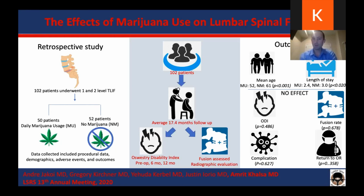Outcomes that we found, first off, we noted that there was a significantly lower age in the marijuana usage group by approximately 9 years, and there was a shorter length of stay, which was obviously probably some bias related to the lower age. But what was interesting was we found no effect of marijuana usage overall comparatively on ODI, on overall fusion rates, on complication rates, and return to the operating room.